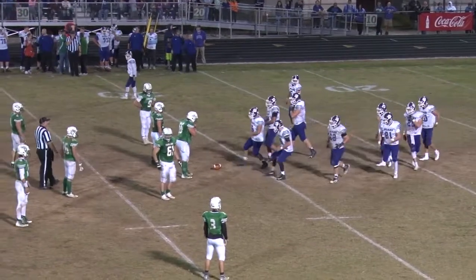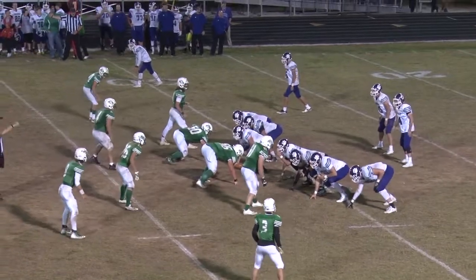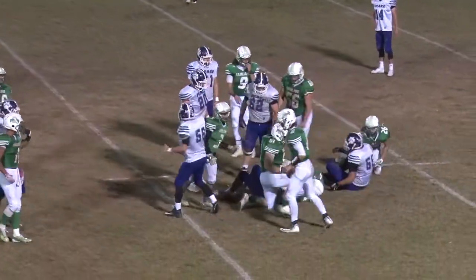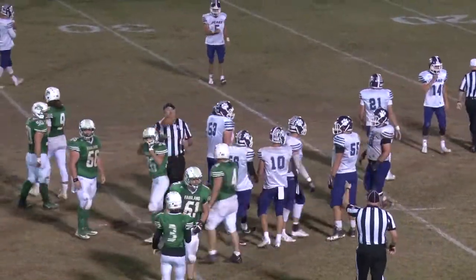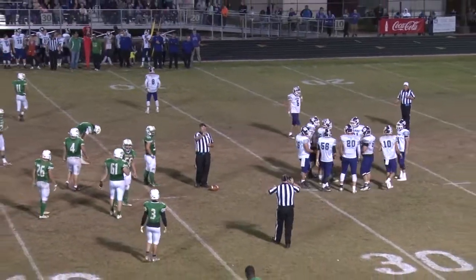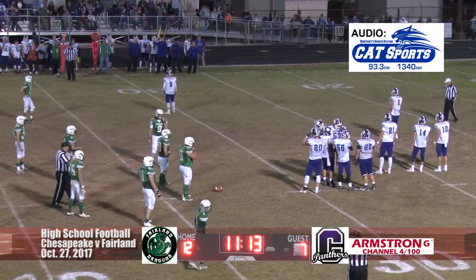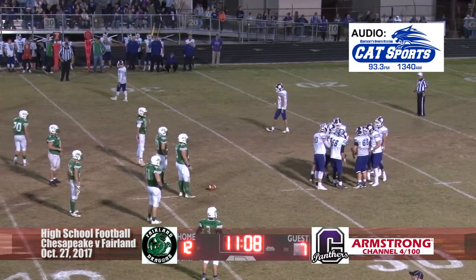Donald Richendaler back into the contest, and he's going to be in the gun. Browning's to his right, 2 receivers to the right, 2 tight ends left. Richendaler takes the snap, going to hand to Browning on the zone read. Browning's patient, going to get 1 yard out of the carry. Maybe 2 yards. Looks like 2. Second down and 8. The official on this side had a different spot than the official on the other. Second down and 8 for the Panthers on their own 23-yard line.